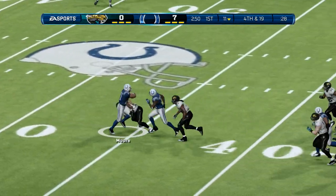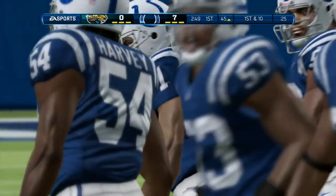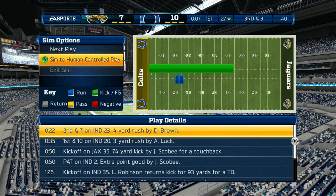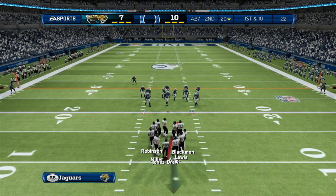He's got a chance to return this one. And they get to him at the 45. Andrew Luck gained a lot of experience at Stanford, threw the football a lot, moves around well. This guy is going to be a star one day.